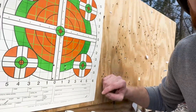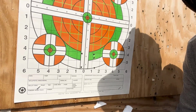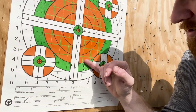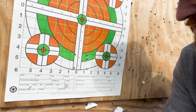So we're real low, to be expected, and basically a square. 1, 2, 3, 4, 5. Groundhogs at 100? Sure, but as I said, I was aiming up here at center bull, so these are 1-inch squares. 1, 2, 3, 4, 5, 6, in between like 5 and 6, almost 6.5 inches low on a 50-yard zero, which, you know, it's a 22 LR. They fall out of the sky.